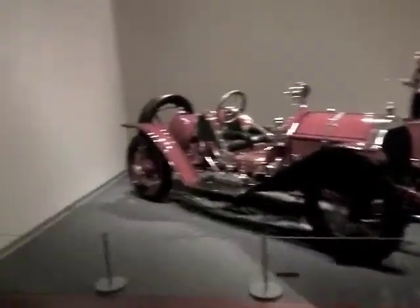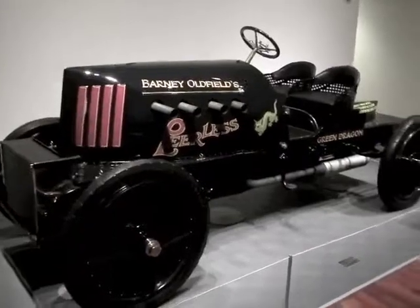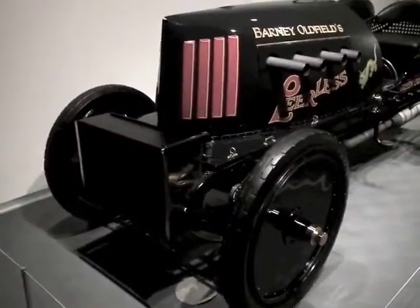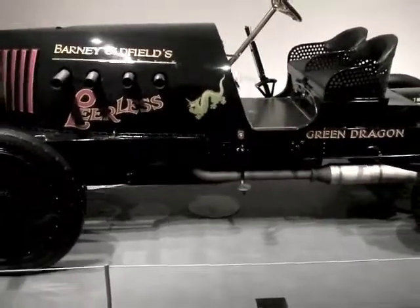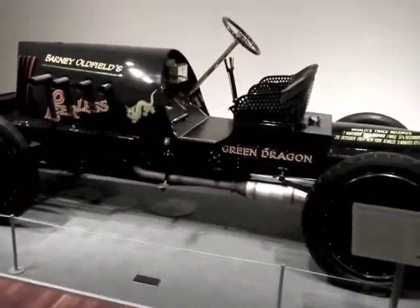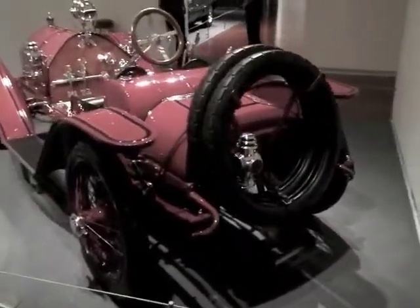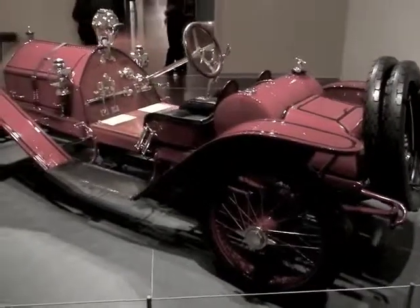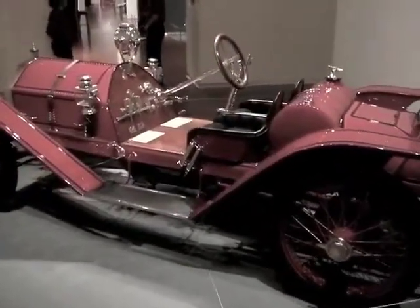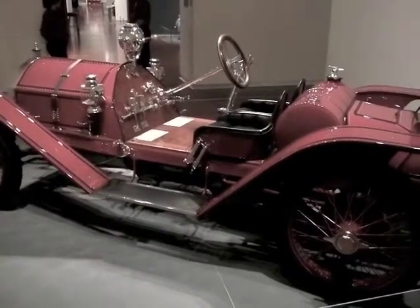Yeah, I like that. And look at this, like, Peerless Green Dragon. That's wild looking. Look at the radiator in front of that. A 1904 Peerless Green Dragon. Two spare tires. Not a lot of creature comforts for the passenger or the driver. A 1911 Mercer Type 35R Raceabout.